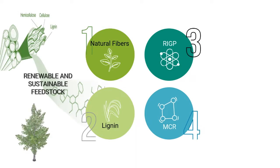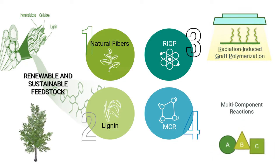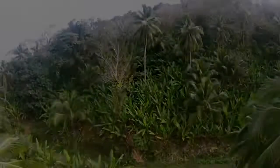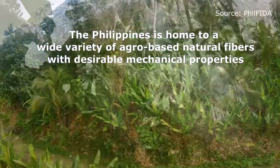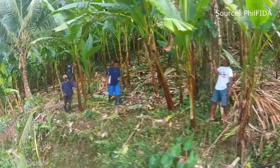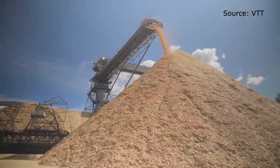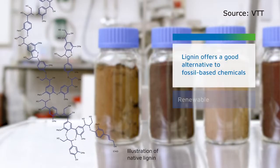The use of natural fibers and biomass-derived monomers as sustainable feedstock, and radiation-induced graft polymerization and multi-component reactions as the environment-friendly chemical processes. The Philippines is home to a wide variety of agro-based natural fibers with desirable mechanical properties. These materials have become ideal substrates as they are sustainably cultivated. Furthermore, their lignin content has been increasingly utilized in producing green aromatic compounds for use as bio-based polymers.